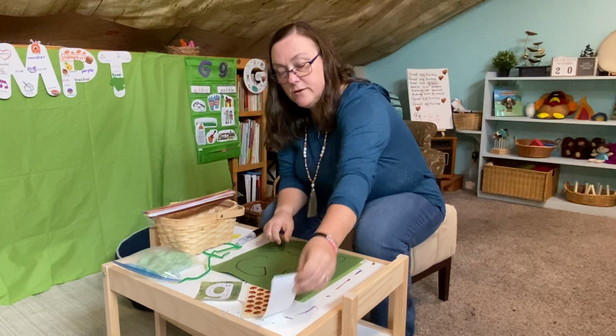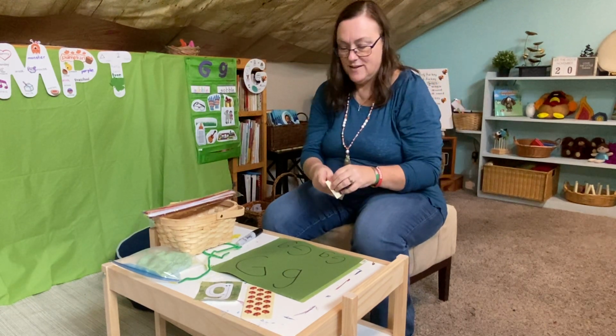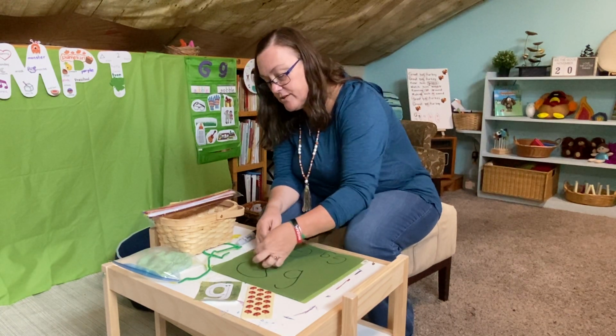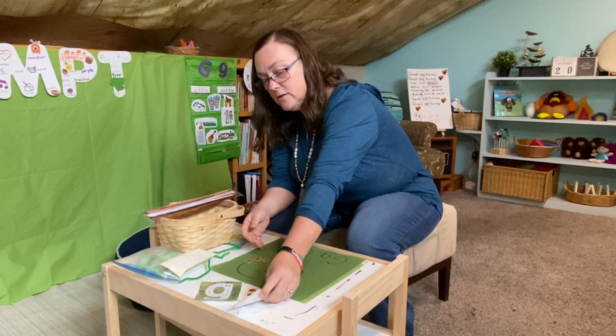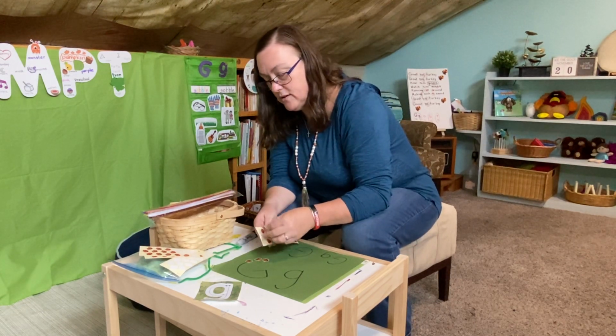Now I'm gonna use my turkeys that say gobble, gobble, gobble. And I'm gonna write the letter G with my turkey stickers. Those are all gone. Maybe I should start with my middle size one.